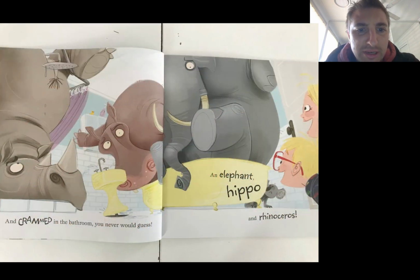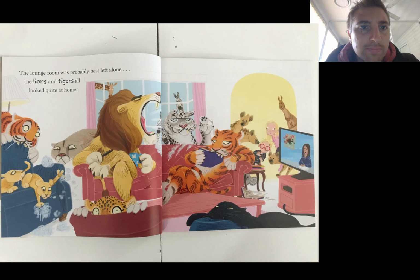And crammed in the bathroom, you never would guess, an elephant, a hippo, and rhinoceros. The lounge room was probably the best left alone. The lions and tigers all looked quite at home.